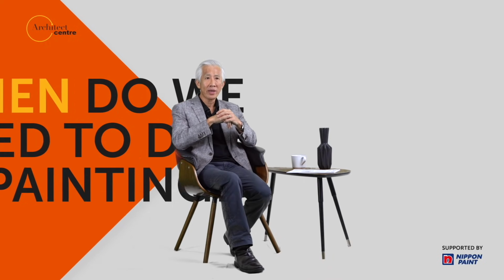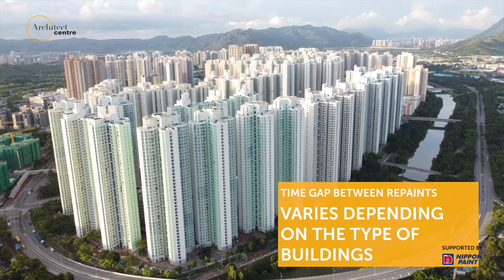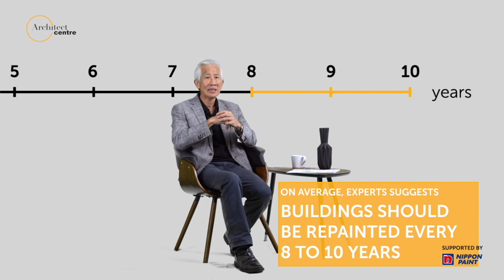This all depends also on the type of buildings that you have, but on average, if your building has been painted properly with good quality paint from the beginning, and if the walls themselves have been built properly without an excessive amount of cracks and shrinkages, I would suggest that you plan to have a repainting at least once every 8 to 10 years.